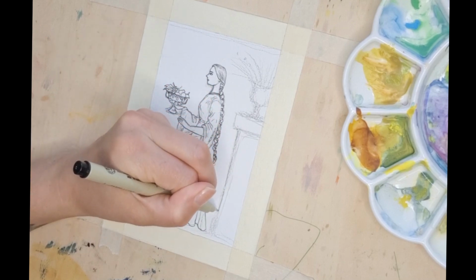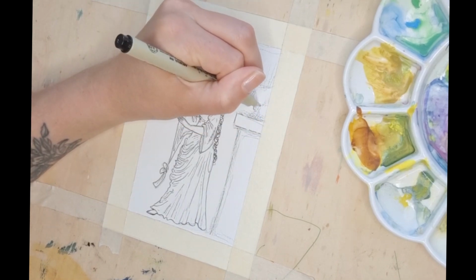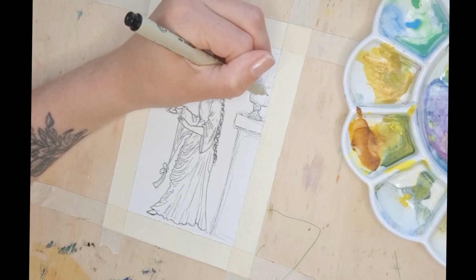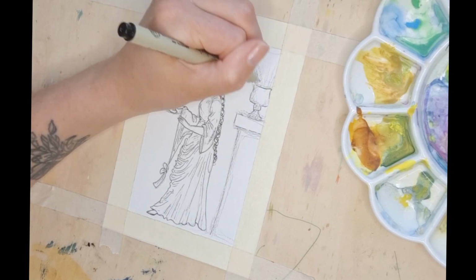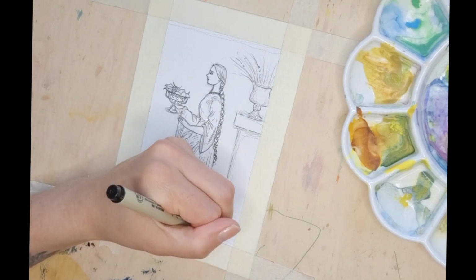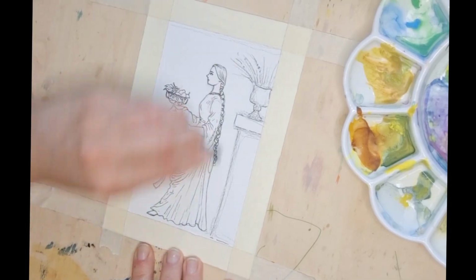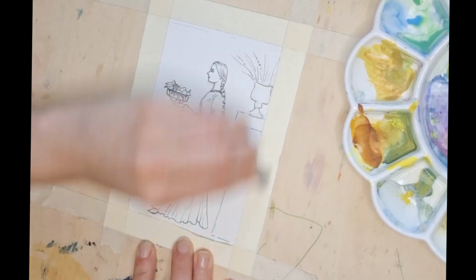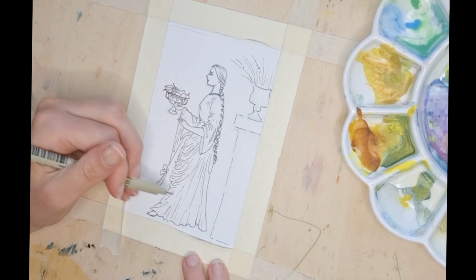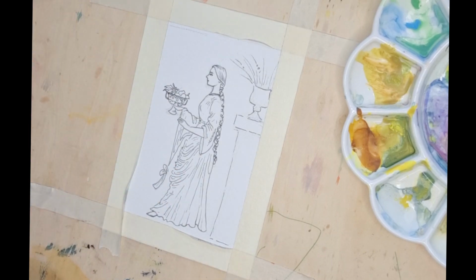Just going to lightly add in this podium. All right, now it's time to erase all of our pencil marks, and things suddenly get much more beautiful and become much cleaner. Yeah, that looks good. Okay.